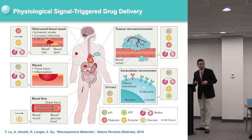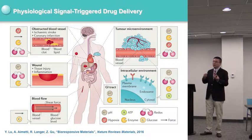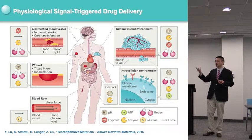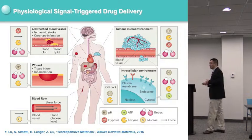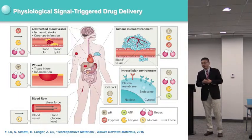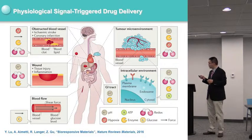For example, in the tumor site the pH level is a bit acidic. So we can develop acid-sensitive materials which can be degraded or dissociated in the acidic environment, form nanoparticles, load the drug inside, and deliver into the tumor sites, where they dissociate or dissolve in the acidic environment to promote the drug release. In wound sites, it's typically also a bit acidic and some enzymes can be highly expressed, so we can also leverage this environment to trigger drug release. Blood glucose level is certainly a very important biomarker to trigger the release of insulin for treating type 1 and advanced type 2 diabetes. I will show you more details later.